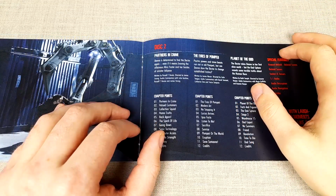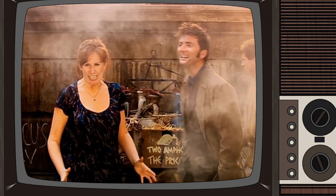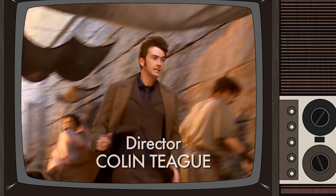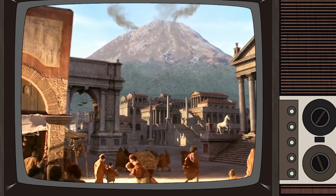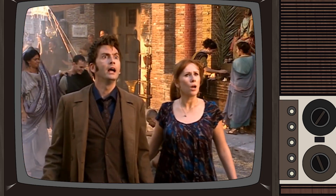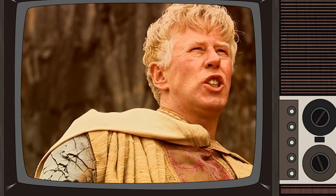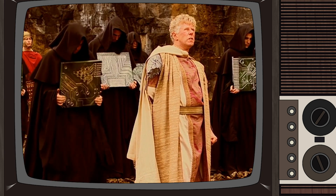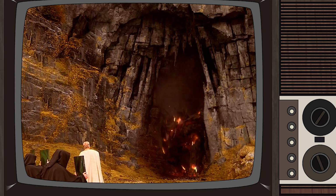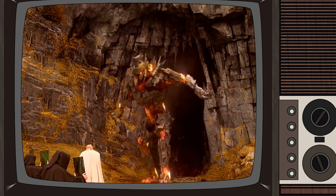The Fires of Pompeii is a very well-acted episode where the Doctor and Donna visit ancient Rome, literally before Volcano Day, set before the eruption of Mount Vesuvius. And this is where they discover some people are claiming to predict future events, and some are even turning to stone. And there are some stunning practical effects in this one where the Doctor uncovers a plot where aliens are operating the volcano to transform the world into rock-like beings.